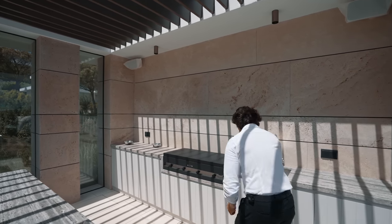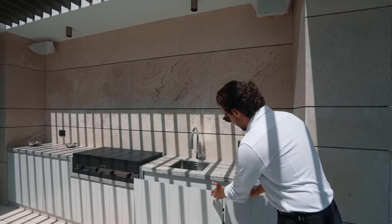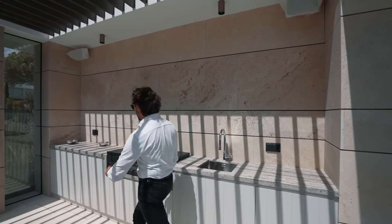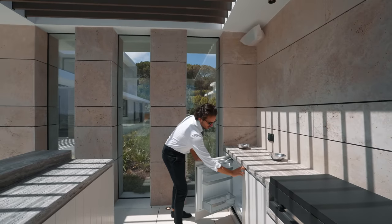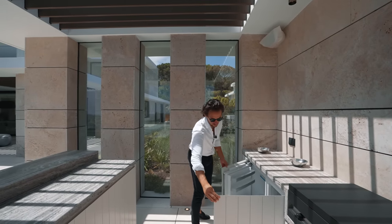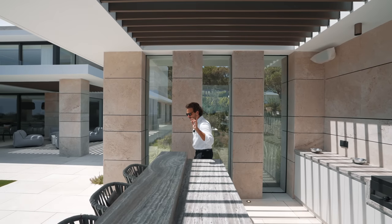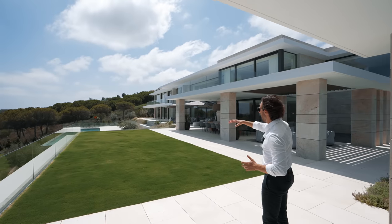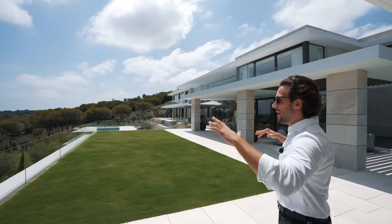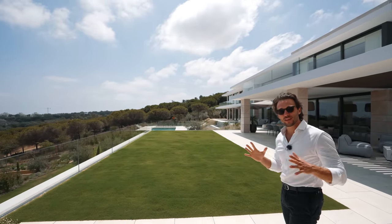Of course, more drawers here with your bins. And here, drawers. You also have fridges here and here. Basically all you need. Outdoor sound system also. And this entire greenery area for you to come and lie down. Now that is not it, because right up front we have the swimming pool area that I want to show you guys. So let's go there.